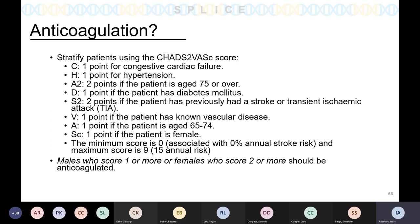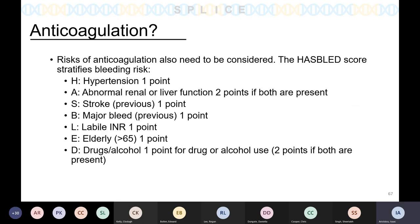Anticoagulation, I don't particularly remember this coming up, if I'm being honest. It may have done; maybe some of the other boys might correct me on this. Just something to be aware of. The CHA2DS2-VASc score is what they use. You can look at that in your own time. Same with HAS-BLED, which stratifies the bleeding risk. There is very little guidance regarding this, so you wouldn't be expected to make this decision. It would be a consultant-led decision.